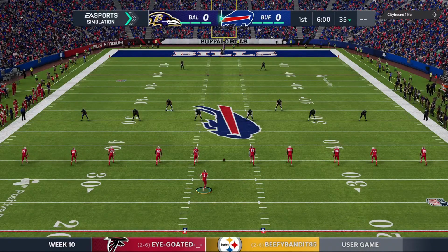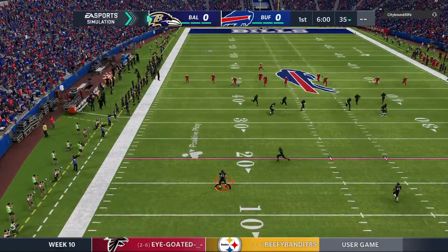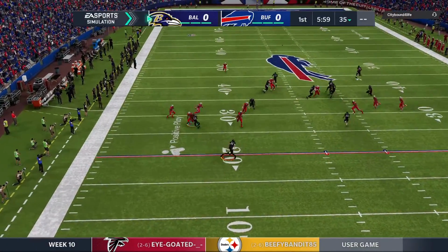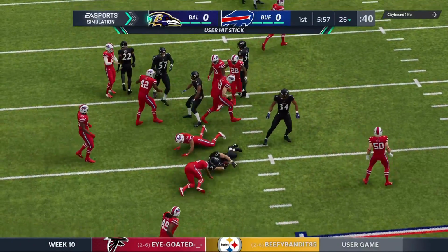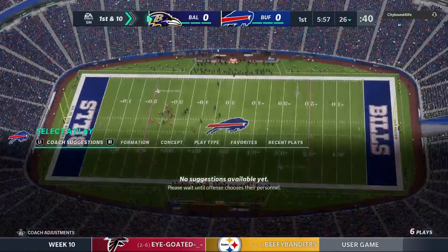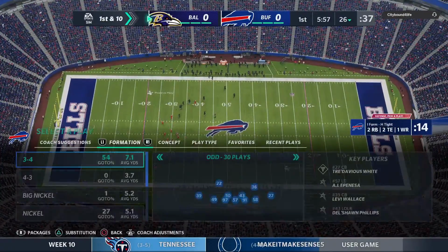The shadow's starting to get a bit longer. Week 10 of the NFL season is here, and we're underway on EA Sports. And a short kick taken at about the 16, and up to about the 26-yard line, just across the 25. At their own 26-yard line.